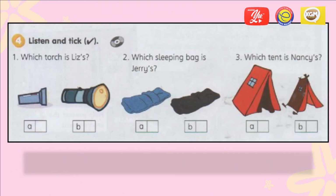4. Listen and tick. 1. Which torch is Liz's? Hey Liz, can I have your torch? I can't find mine. Sure, it's over there, next to my sleeping bag. You mean the blue one over there? No, that's not mine. That one's Ben's. What colour is yours? It's blue too, but it's smaller. A small blue torch. Oh, is this it? Yeah, that's mine.